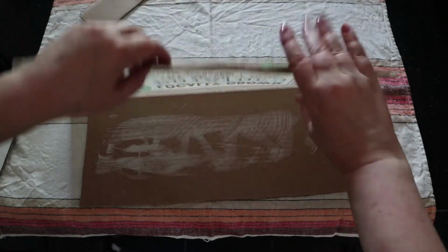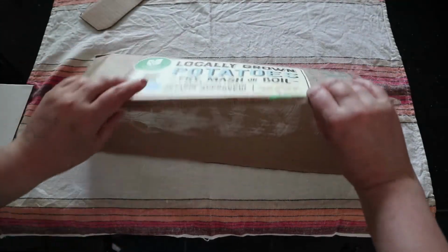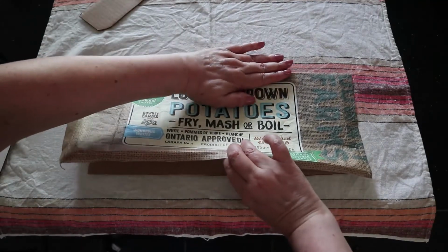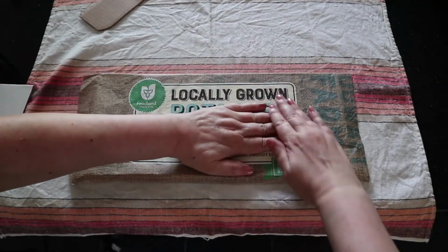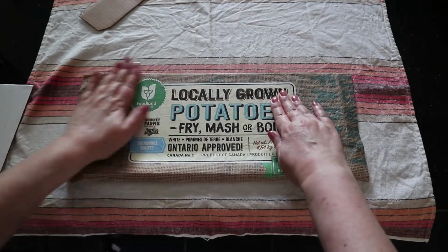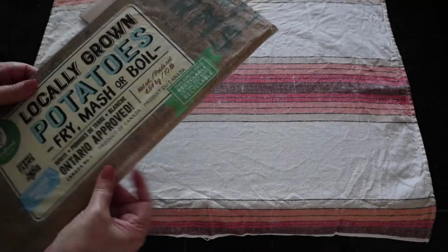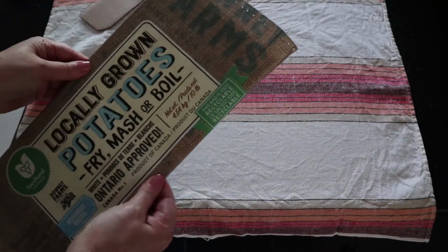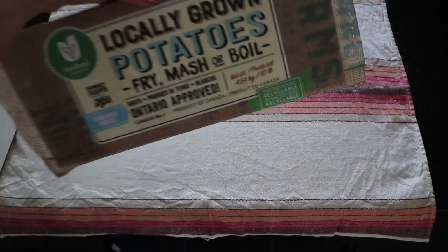I'll just pull that smooth. Then I'm just going to tape this other edge and the sides, and then I'll put it back on to make it look nice at the back.